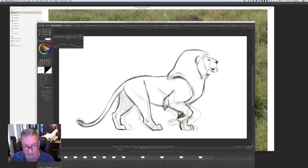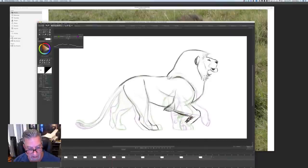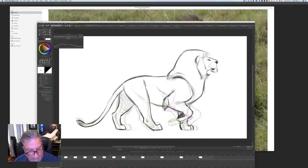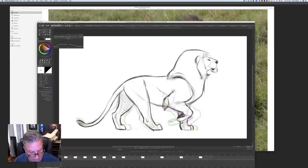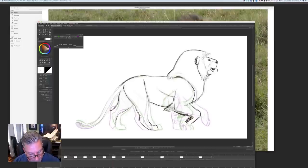Once I finally get through it. I mean, I was yapping and yapping and yapping. Have you animated any deer species? I want to say I have. I'm trying to think of what. I don't remember any. His foot is just coming off the ground.